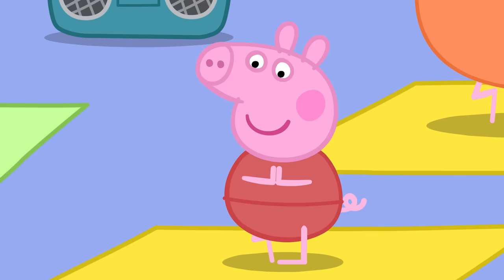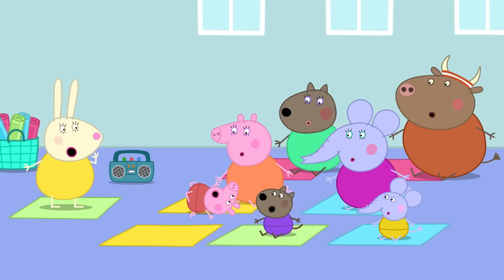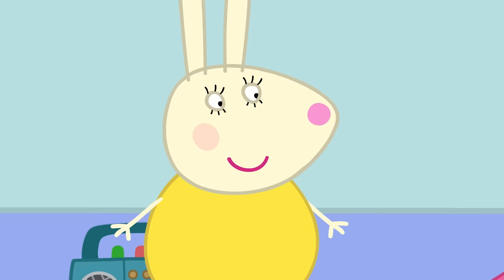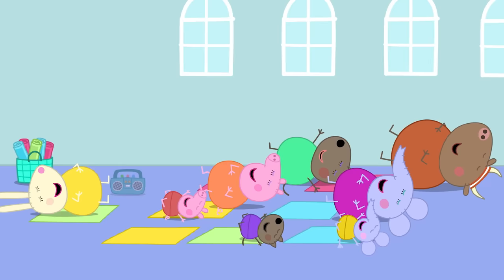Peppa loves all the poses. But balancing is quite hard. Sorry, Miss Rabbit. My tree was a bit wobbly. No need to apologise, Peppa. Yoga is to help feel relaxed and zen. And nothing is more relaxing than a good giggle. Peppa loves yoga class, and Peppa really loves laughing.